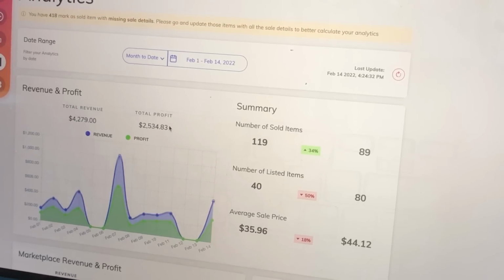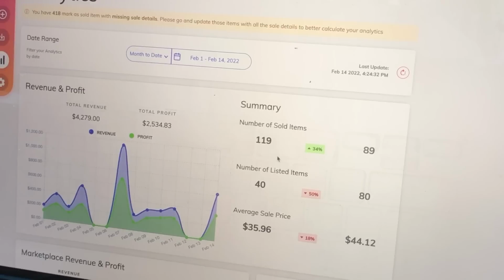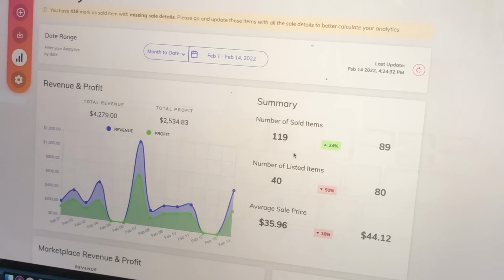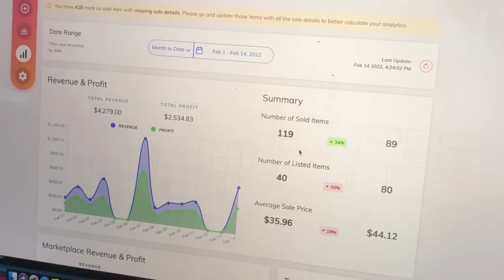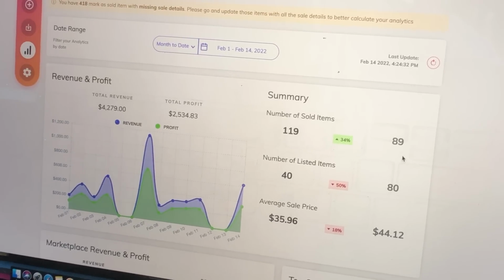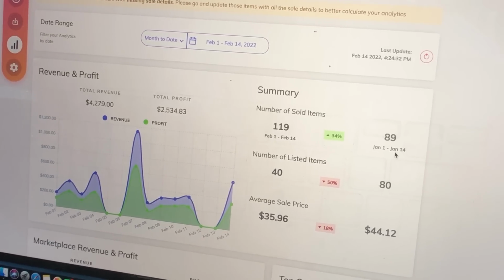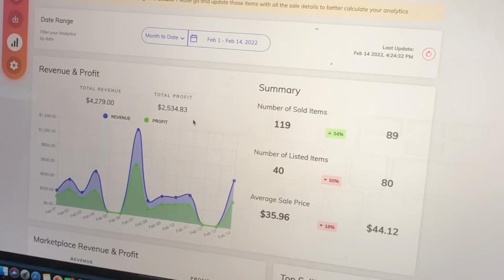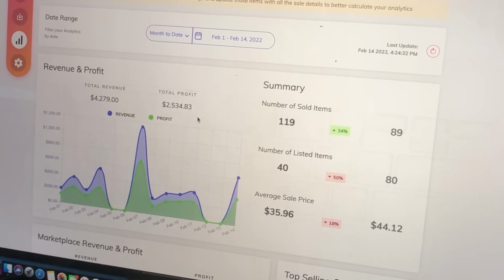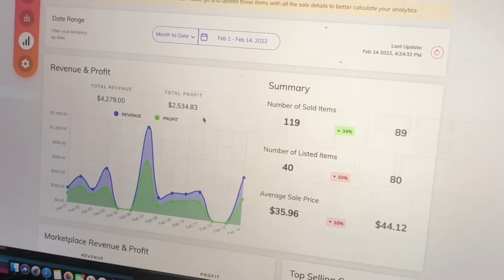Month to date, we've sold 119 things in the first 2 weeks of February. That's really good. Not mad about that. That's almost, what, 10 a day or something? Something like that. And last time in January at this point, 2 weeks in, we'd only sold 89 items. Okay. So I'm not mad. We're about $2,500 in profit. So if we can keep up the trend, we'll make about $5,000 in profit this month, which would be great. If we could increase that, that would be even better.